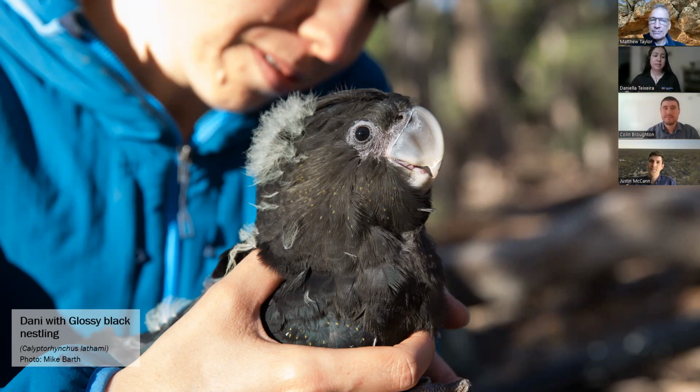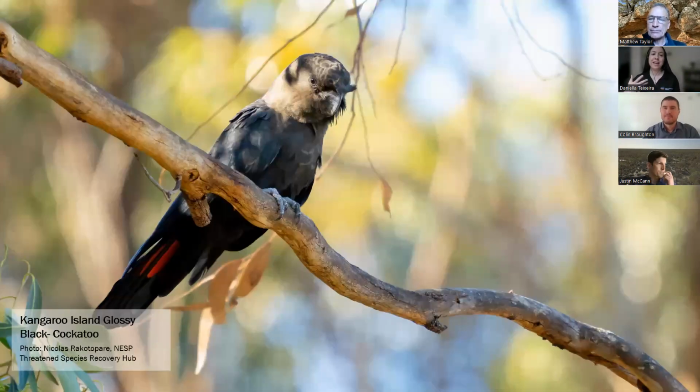Monitoring breeding in some populations of black cockatoo has been really difficult because, if you're even lucky enough to find the nests, actually having the capacity to go out there and monitor them for the full 4-month nesting period to measure breeding success has been basically impossible, and it just hasn't happened. So in my PhD work, I set out to figure out if it was possible to do that with sound, to get some really discrete measures of breeding success.